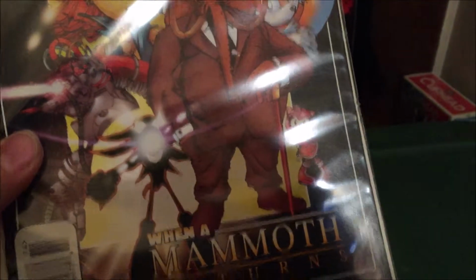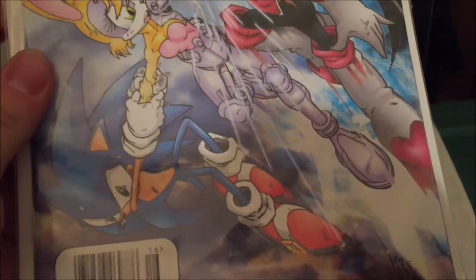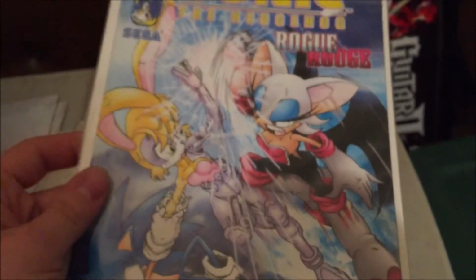Then we have the Star Wars parody one, 114, When a Mammoth Returns. And I guess it's just something to do within the comic. I don't know. Wait, which one was that? 114. And then we skip one and we go 116. And Sonic's still rocking that weird art, and I just don't like it. Ew. It just doesn't look good.